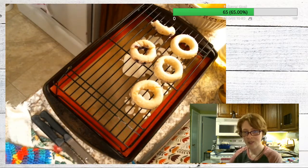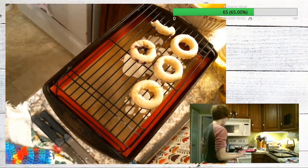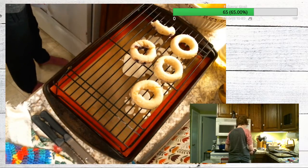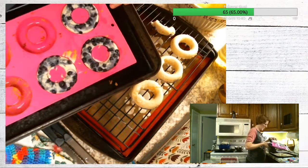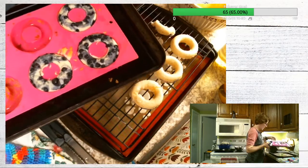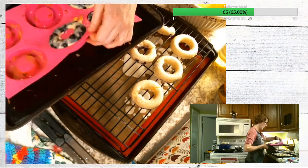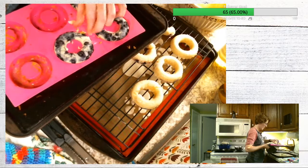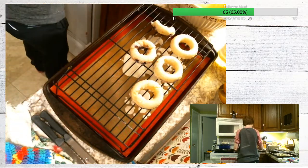Yeah, so while I was on the phone, the donuts finished baking. Apologies for having to disappear, but I'm in charge of some things at work. So these ones look a little bit better. Definitely more firm. And they don't seem to be sticking the same way as the other ones did. So hopefully they come out of the pan as nicely.